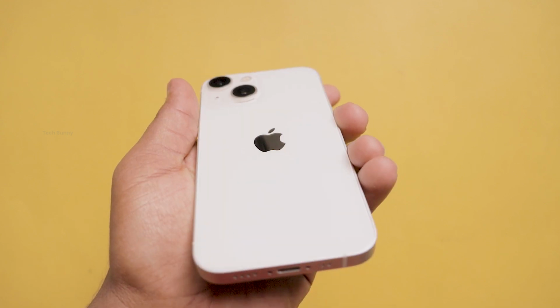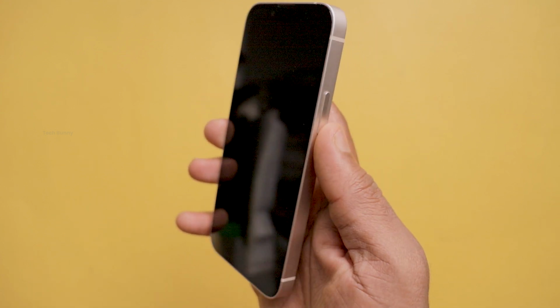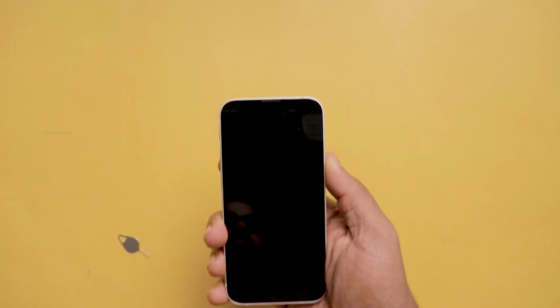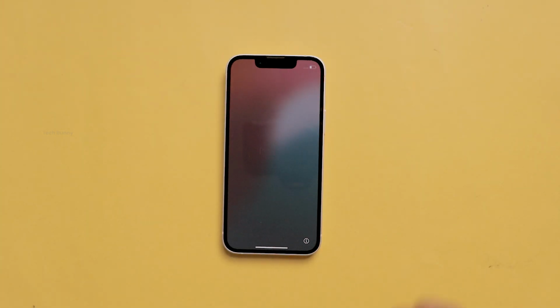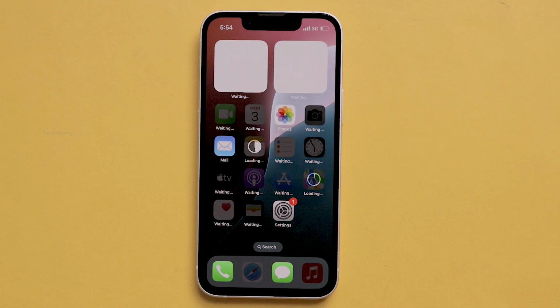The iPhone 13 mini supports dual SIM. One is physical and another one is eSIM. I quickly set up this mobile phone. If you want to see how to set up your iPhone, I already posted a dedicated video. You can check that if you are a first time user of the iPhone. This is how the mobile is looking. Some applications are downloading and installing in the background.